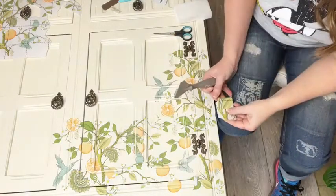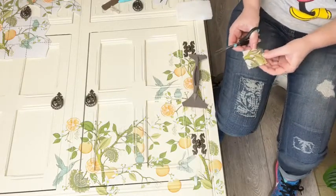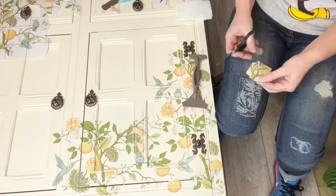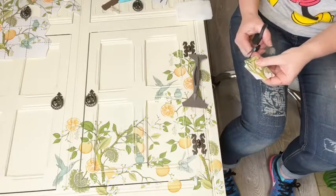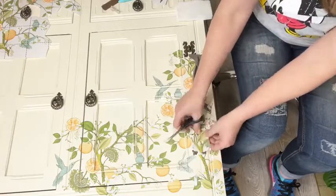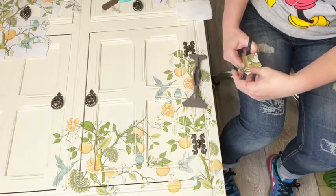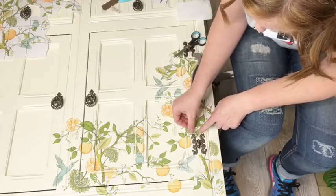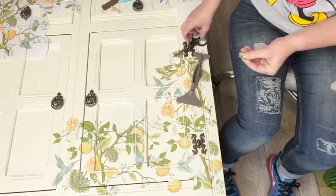Okay. So then we've got that little bit there. And the great thing is, because we can just patchwork it, we don't have to do it all in one go. And just keep doing small pieces. Tricky though.